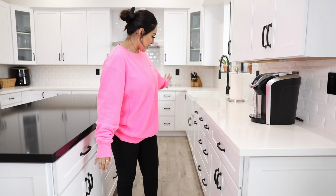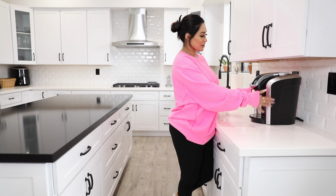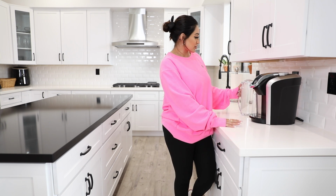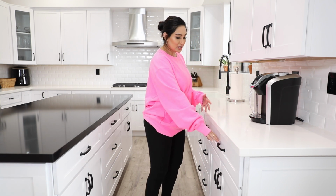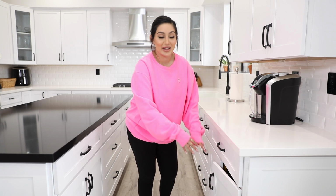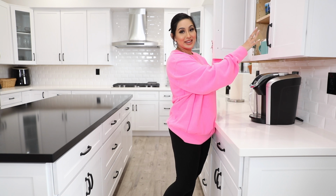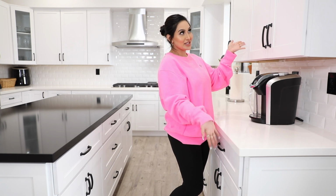On this side again we have more drawers and cabinets, and then here in this little corner we have the coffee machine, because you guys know we are coffee lovers. We have this little jug right here, so we can be refilling the water. This is our coffee section. We have all kinds of teas, cookies, and at the bottom we have all of our different types of coffees. Right above it, it's funny because we have all of our mugs in here. This is just our perfect little corner for our coffee, our cafecito time.